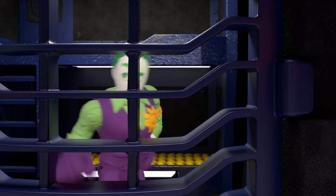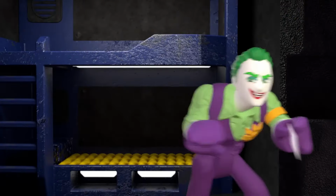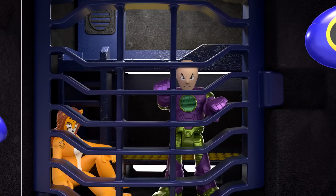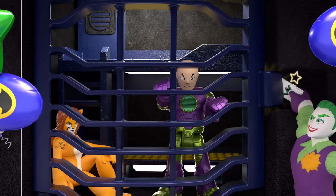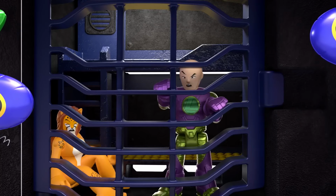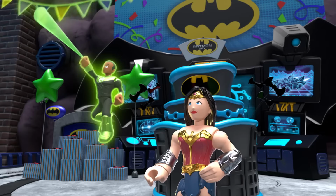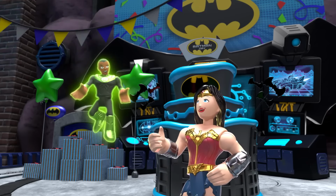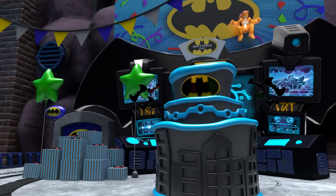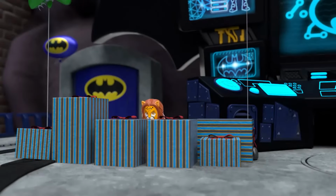Oh no! Is he going to get out and ruin the party? Yep, he is. No! He's letting out all the supervillains! That's not very nice, Cheetah.